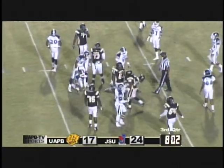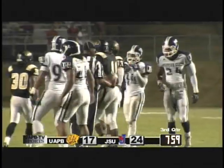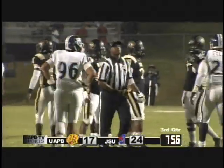Fakes the handoff, and Anderson keeps it for a couple of yards off the left side. Brings up second down and 8 at the JSU 37.